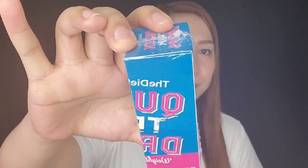So, i-open na natin siya. Meron siyang plastic seal. Ayan. And dumating siya ng well-packed, as in malaki yung kanyang packaging. Hindi ko alam kung bakit, pero that's a good thing for the security of the product. So this is actually just my first impression review.